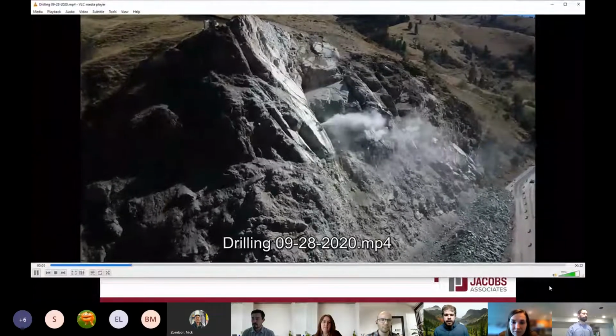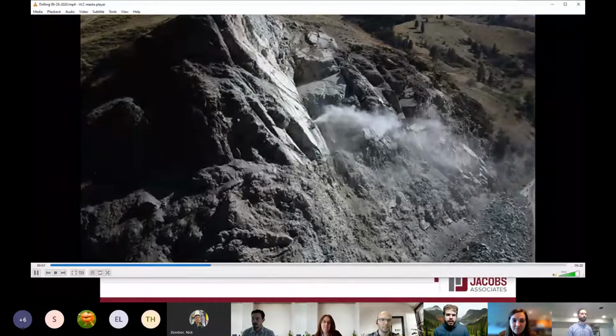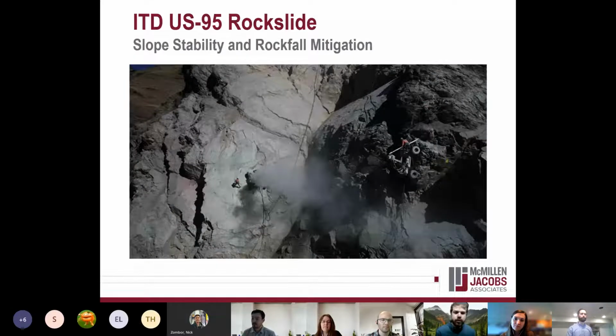Again, this is something that we collected with our UAV. It's a nice way to document the history of the project and what happens, and it's also something that the client really appreciates. In this case, it was a pretty public project, and it's nice to keep the people who use the route updated and informed on what's going on, especially the local people.